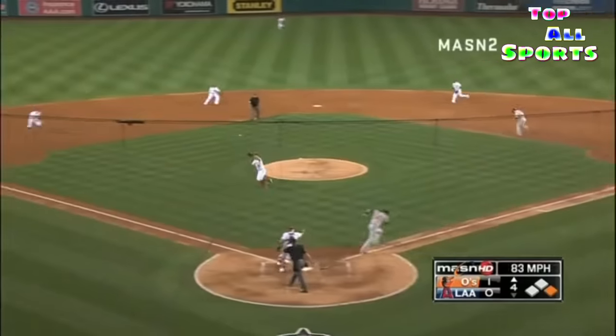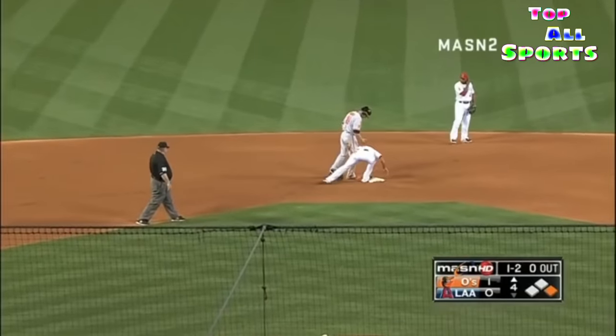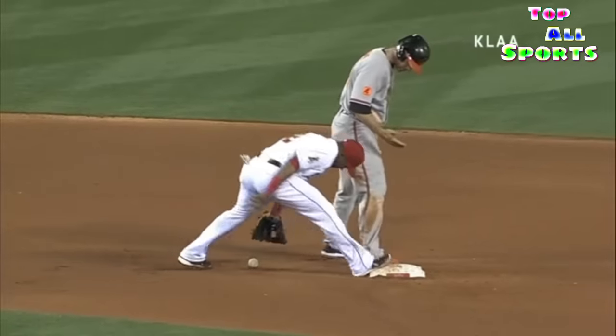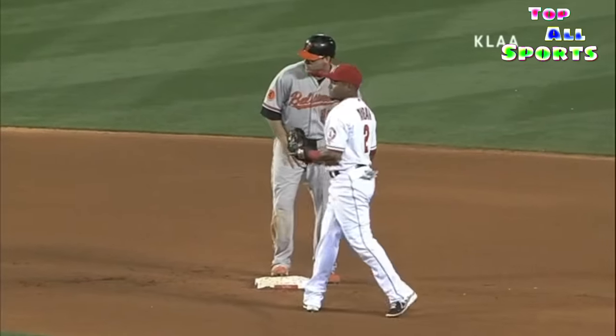And Wieters a little chopper. Blanton wants to go to second. He does. He'll get the out. Oh, no. Get back. He dropped the ball, and then he tagged him out. He didn't get back in time. So Davis overslid the bag and could not get back.